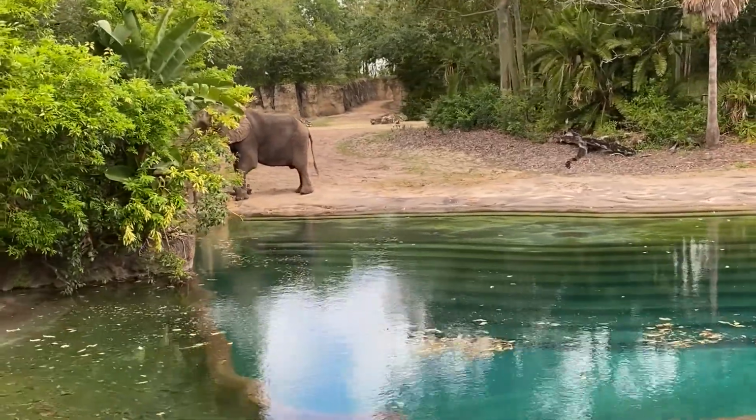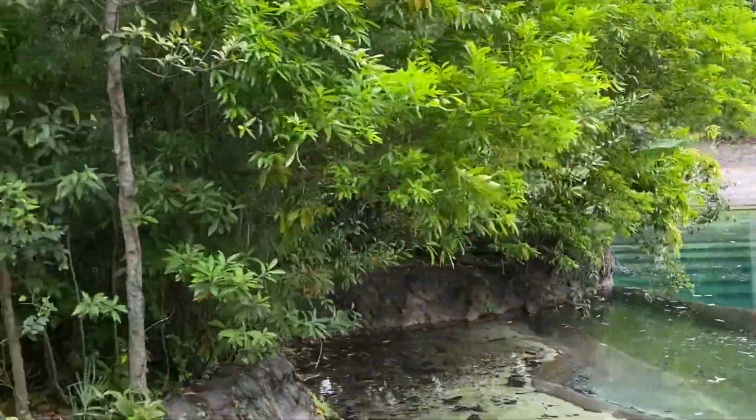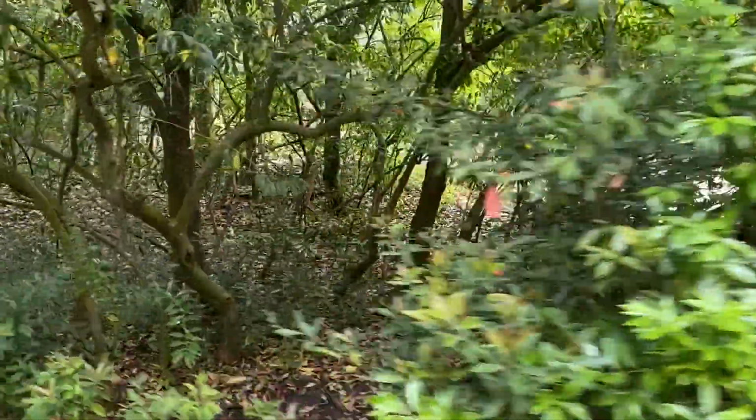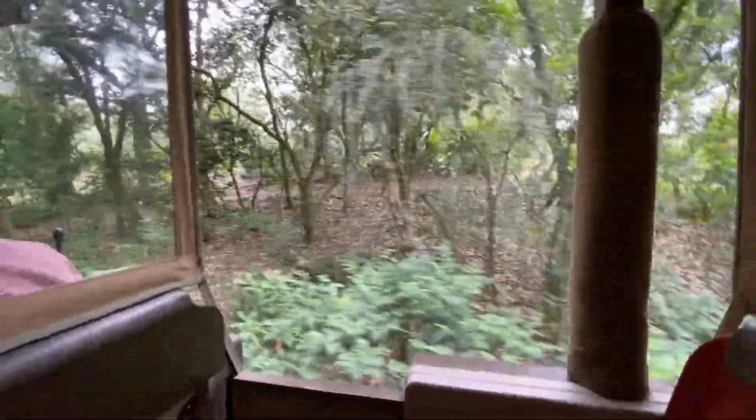Now, female elephants, on the other hand, will actually stay with their moms throughout their entire lifetimes, staying with their moms, aunts, cousins, and sisters. And they all can live to be almost 60 years old in age.